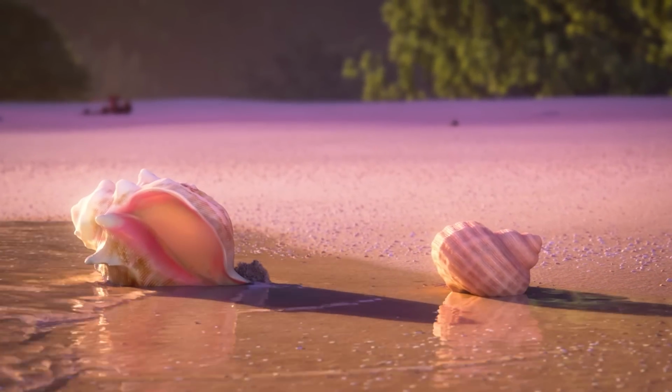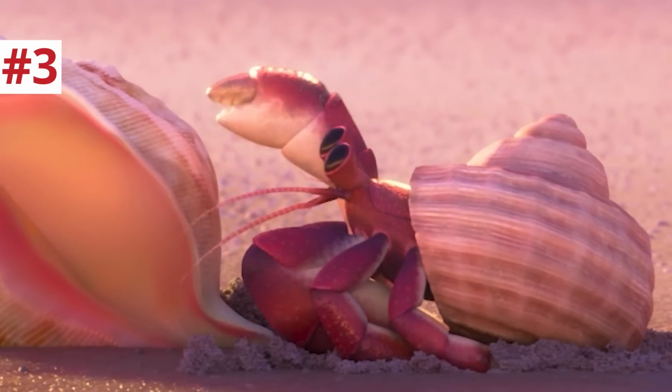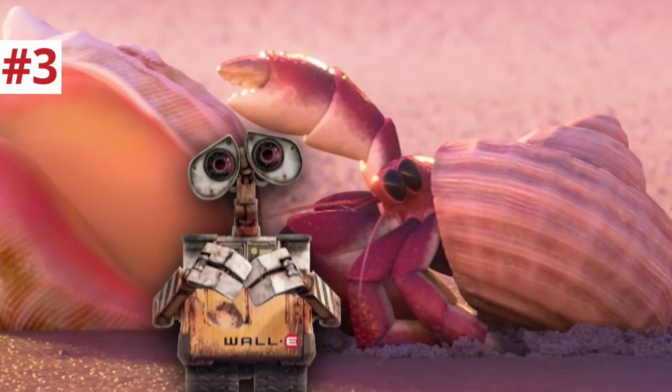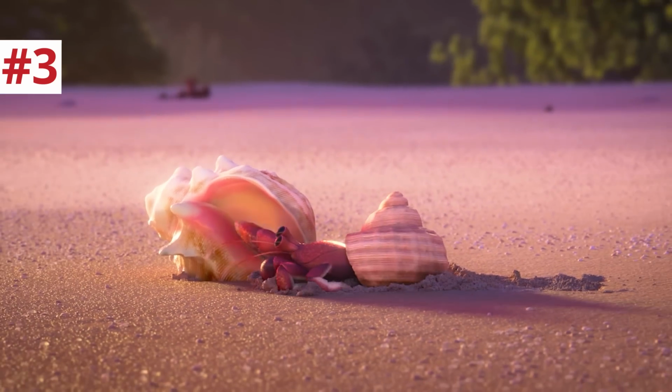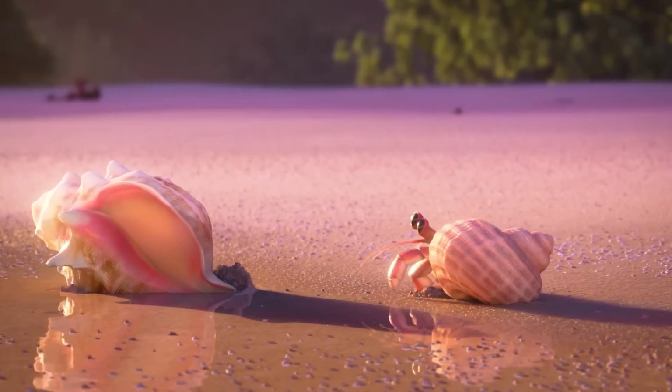And an often overlooked detail when it comes to animators, when we on the internet gush over their photorealism, are the intentional ways they make things non-photorealistic. For example, the eyes of the hermit crab are just a bit enlarged and, dare I say, Wall-E-esque to establish this creature as animated and a cartoon and to avoid us falling into that uncanny valley.